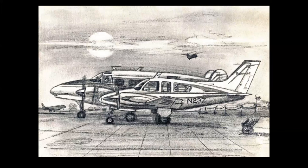And again, I just was doing observational drawing exercises. Just couldn't get enough. This is another interesting combo. That's a Beech Baron in the foreground and a Volpar tricycle gear mod on a Twin Beech D-18. Of course, there's a New York Airways helicopter coming in for landing and a DC-8 landing on runway 13 left.